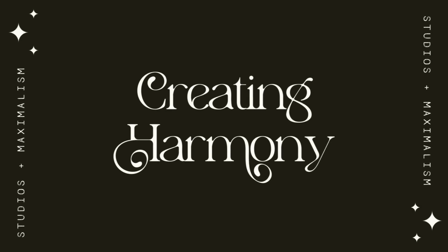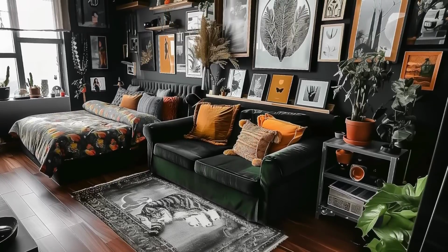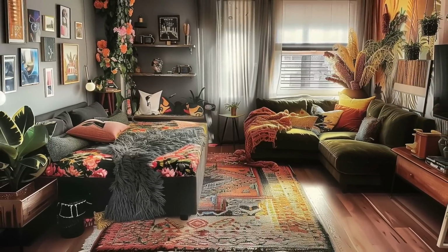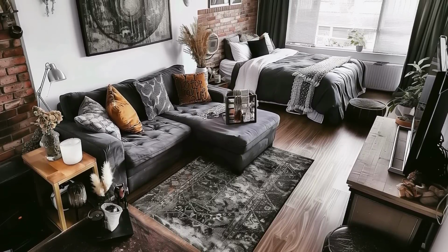And my final tip for creating maximalism in a studio apartment is all about creating harmony within the space, which really just means creating cohesiveness in the space and having everything come together in a way that just feels right. So for example, the sections of your studio, so like the bedroom area, the living room area, and so on, should feel somewhat separated and distinct from each other, but they should also harmonize with each other.